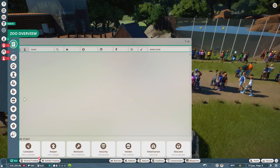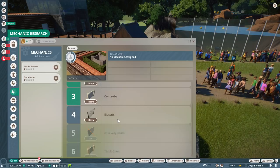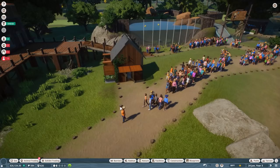And now we can go ahead and we'll have Dora. I kind of want to rename her to Dora the Explorer. Just a bit, darling. What? No, no, it's fine. Let's send Miss Explorer over here to work on that. And then one-way glass is the next thing, so that's going to majorly help those animals out.